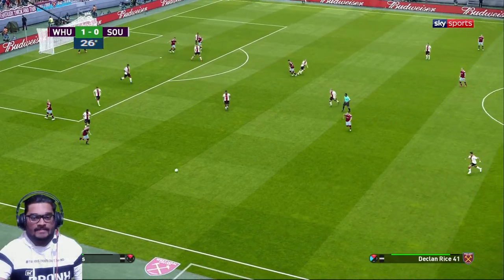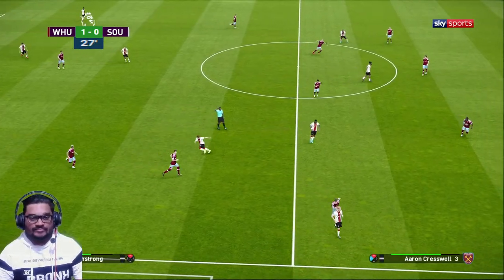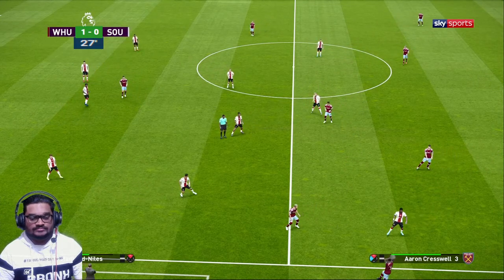The ball is loose and the chase is on. That's what has to be done now, no question about it. This is a really front-footed approach. Well, the question now is whether they can sustain it.